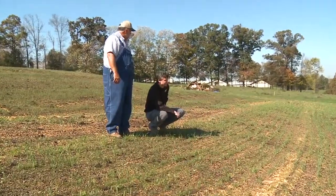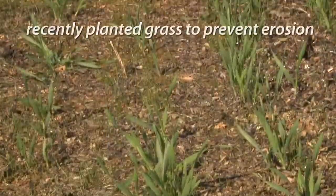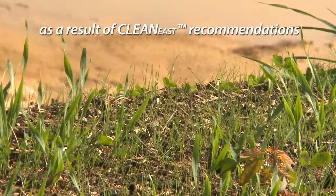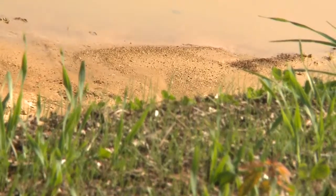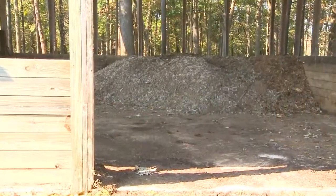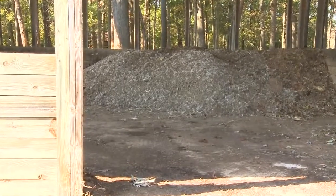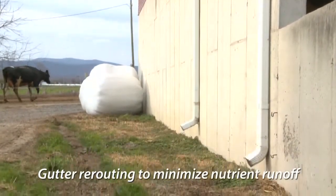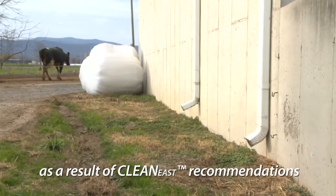Yeah, he rode around with me and looked at the lay of the land to make sure it wasn't highly erodible, and we wouldn't be too close to any streams or anything. And yeah, he worked with me really well. They're looking at things such as the storage of the manure, the land application of the manure, whether they have adequate acreage for land application, what the potential for runoff is. Do they need to simply reroute gutters that are on barns?